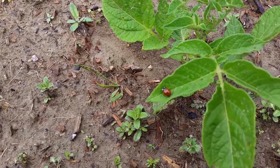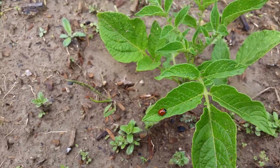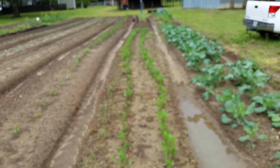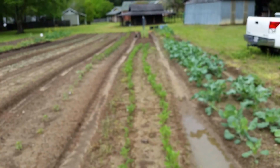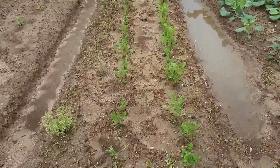It looks like we have a ladybug on one of the potato plants. Got a row of potatoes here. It gets kind of crooked out there toward the middle. I think my girls were helping me and we kind of got a little crazy, but the potatoes haven't drowned yet. They're still green, so we'll see.